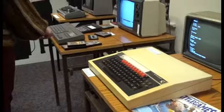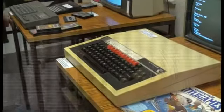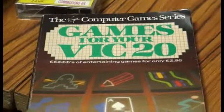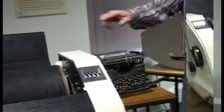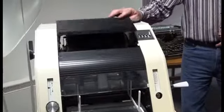There are exhibits on the development of portable computers and printers with displays on the DEC VAX, Apple Macintosh, IBM PC, Commodore 64, the VIC-20, BBC and the Sinclair ZX81. You put it here on an ink drum, this is ink, and then the print would come out on the paper as the paper would go through, you know, and that was very popular up until very recent times. I used it myself.